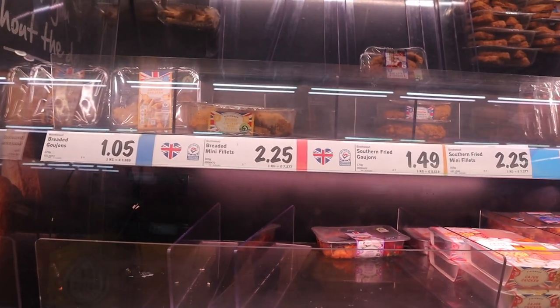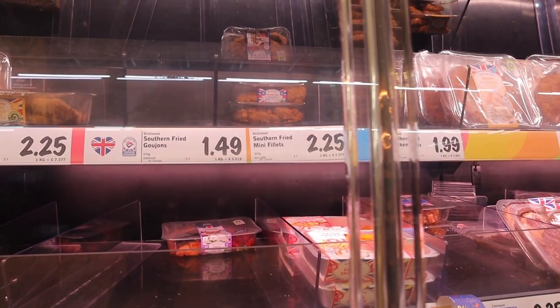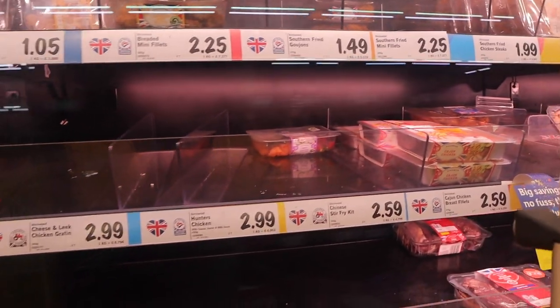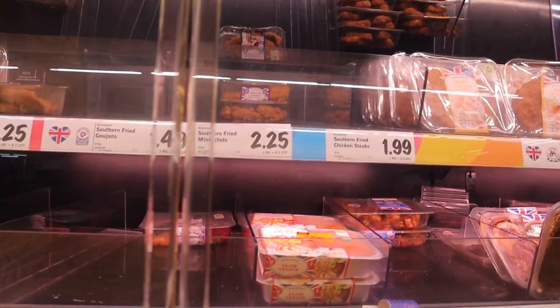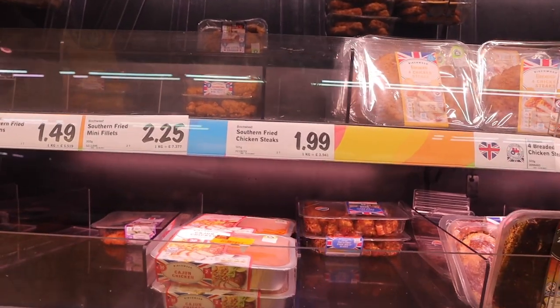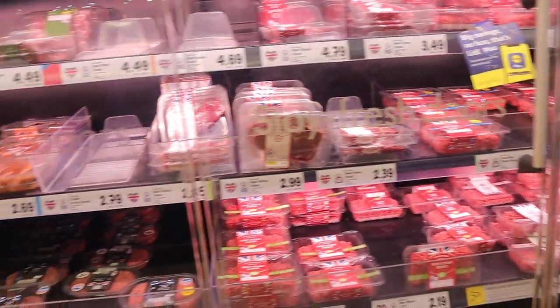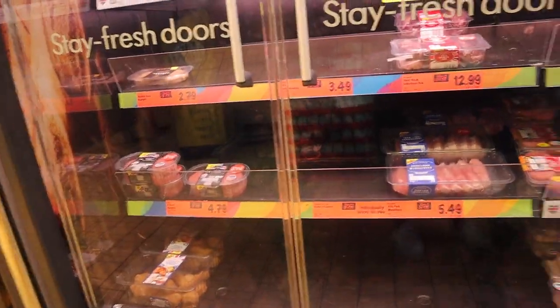It's breaded mini fillets for £2.25. Salted fried gudgeons for £1.49. You can already tell that I don't buy what is on this top aisle. There's salted fried chicken steaks, four breaded chicken steaks for £1.69. The fridge is pretty empty today. I don't know, they need to stock up.